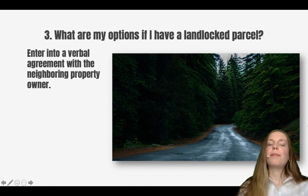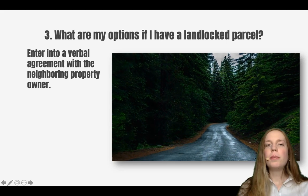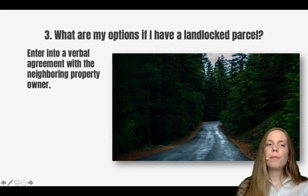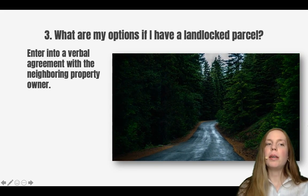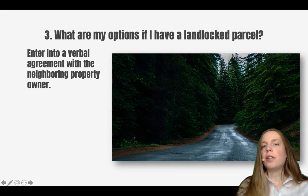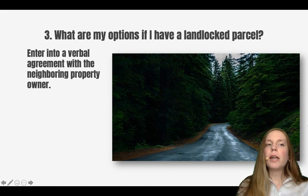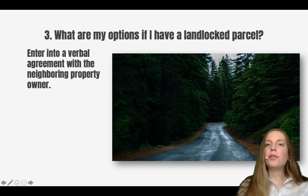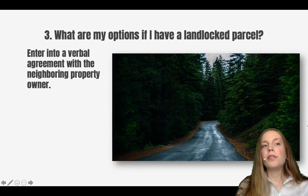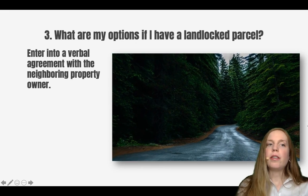Okay, so number 3, what are my options if I do have a landlocked parcel? Broadly speaking, you do have a few options. The first is to enter into a verbal agreement with the neighboring property owner, basically getting their verbal okay that you can use a road on their property to get to your lot. This is what happens in a number of cases with landlocked parcels, and it can work for a while, but it's very important to note that you have no protection with this kind of verbal agreement.